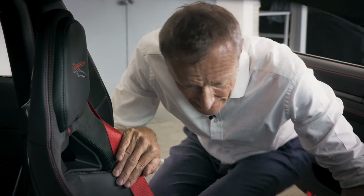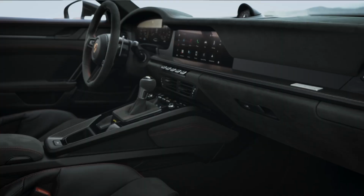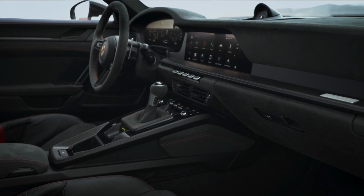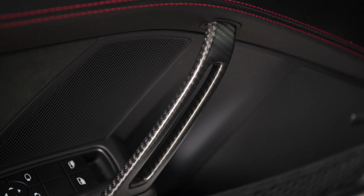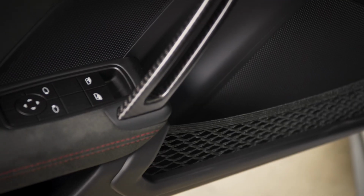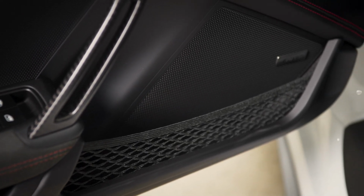Otherwise, what we see in the interior is the elements of the Weissach package. Race tags on the dashboard. We have a carbon interior door handle. We have a lightweight door panel with a luggage net here. What a car. But that's not all.